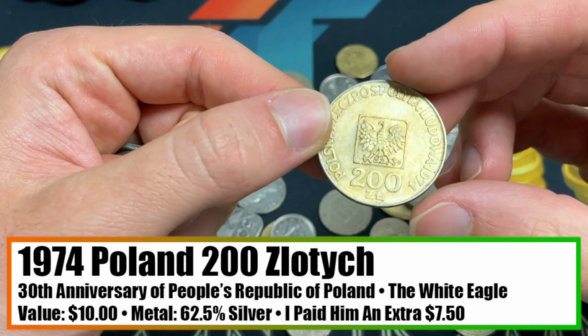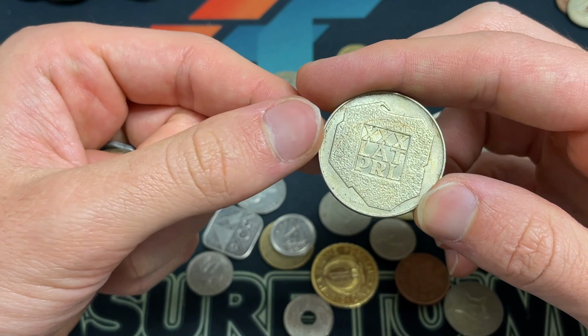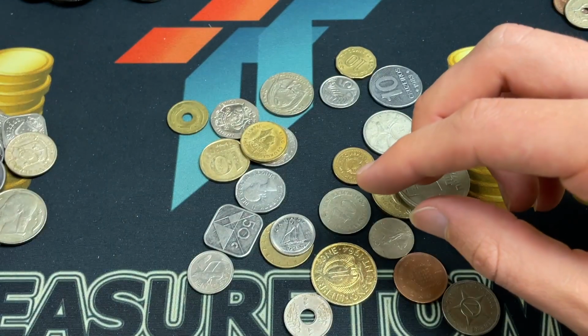Anyways, I'll update you on this as well. Probably not going to be much, but it's still cool to even have the XXX lat PRL. I don't know what that means. It'll be a good learning lesson for me.